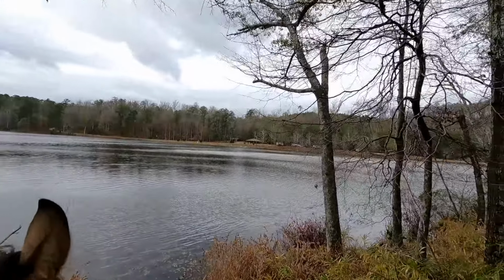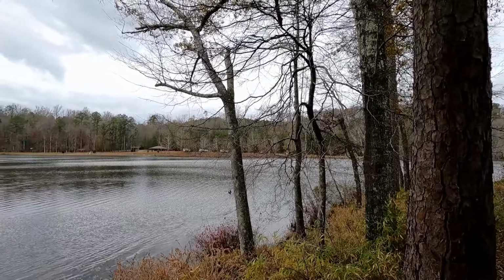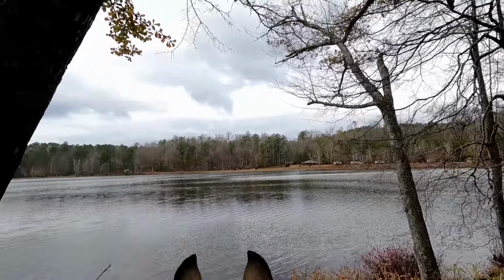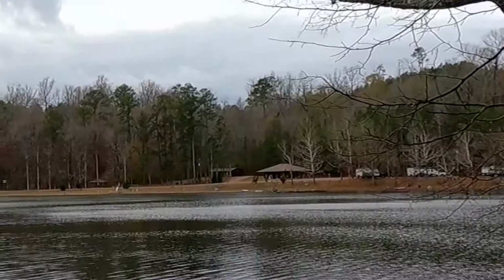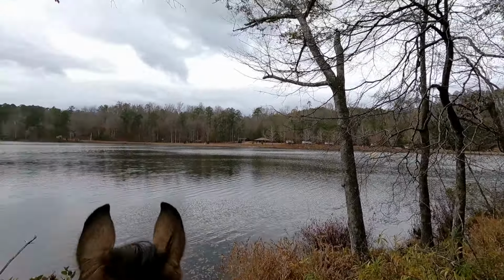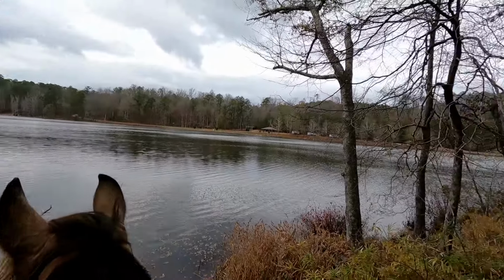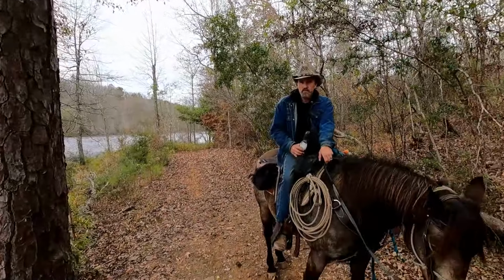There's the regular campground with hookups. Yeah, and ours is up on top of the hill there. Yeah, ours is straight across. Just straight across from Honey's head is where we should be, up on the hill. Yeah, so it's a nice park. Definitely would come back. What do you think, Honey?